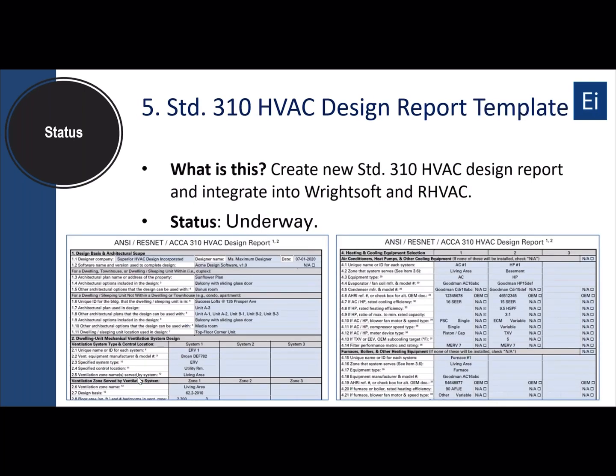And the last step is the HVAC design software. Both BrightSoft and Elite's HVAC are in the process of updating their software to automatically generate a Standard 310 HVAC design report, to make that an easier mechanism for designers to provide that information over to raters. There are going to be other mechanisms to do that, but it's going to be nice to have the primary HVAC design software companies providing these reports as a standard part of their reporting package.